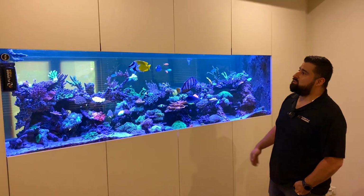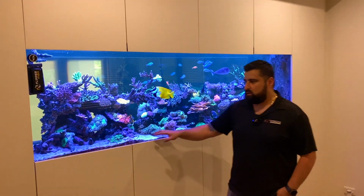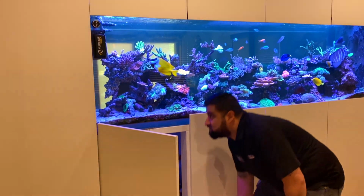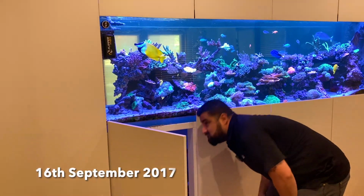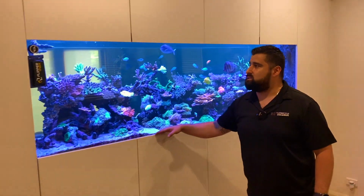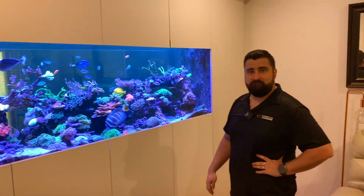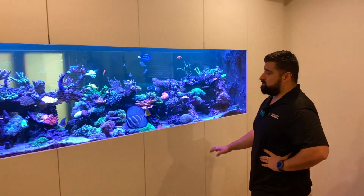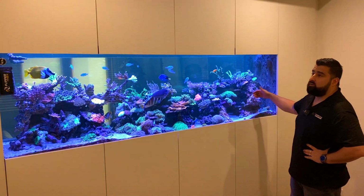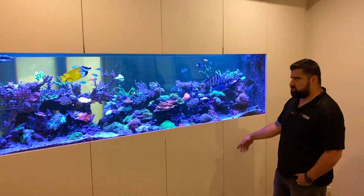Thank you. Yeah, we built this tank on, I've got the date here, the 16th of September 2017. We filled it up with water and started this process. It's a bit over 4 years old. The dimensions are 8 by 2.5 by 2.5 high, with a 6-7 foot sump.